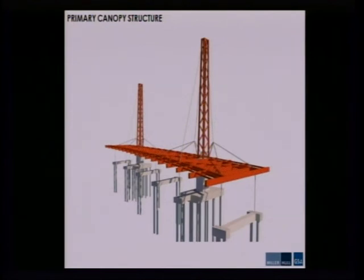In fact, the guy who is our chief engineer on this at one point told us that he has run more calculations on this structure than any other structure in his career except one, and that was the Burj Dubai, the tallest building in the world. I thought, oh, okay, that's not bad.